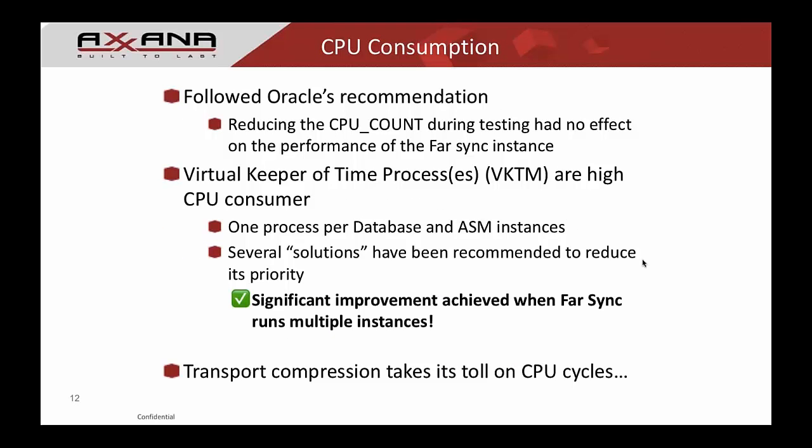As in the MAA documentation of Oracle Maximum Availability Architecture, they recommended to use a CPU count of one. So this feature is called instance caging. We have a lot of CPUs. Each instance doesn't need more than one CPU for this redo transfer. Most of the work is memory and I/O. So we used it. We changed it to a higher value, and again the behavior was the same.